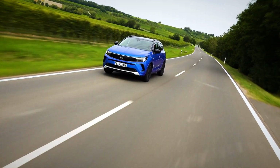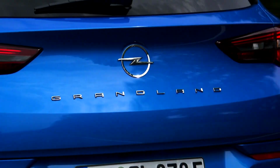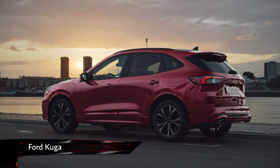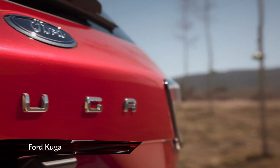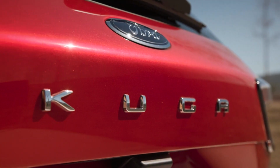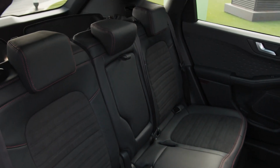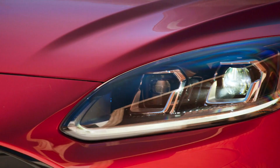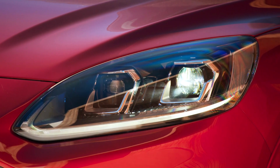If the Vauxhall wants to battle for top honours in this class though, it will need to beat some of our favourites, like this, the Ford Kuga. Like the Vauxhall, it isn't going to wow you with its sharp interior design or its performance. It is well made though, and very practical, the most important qualities for any family car.